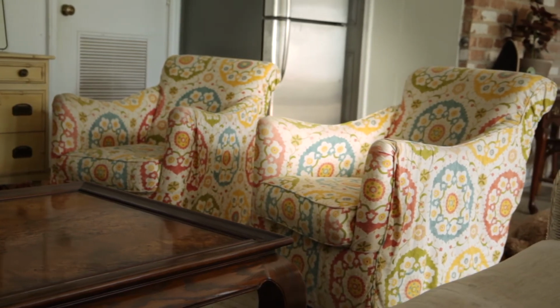Now, you can see around me, this stuff is a little mismatched at this point. We're going to evolve, and we're going to get to the point where it's all put together into the space. You guys can't see it, Nate will take some B-roll of it, but there's a chair across from me. It's a rocker swivel chair, and I don't like the fabric on it. I'm going to end up doing a total new slip cover for it, but I like this shape.